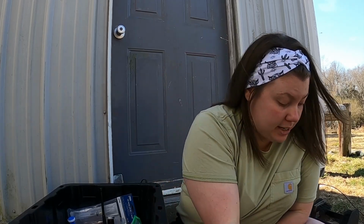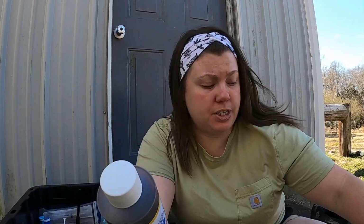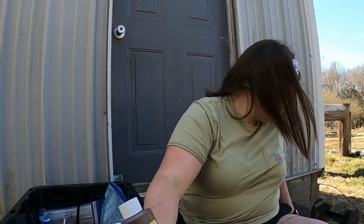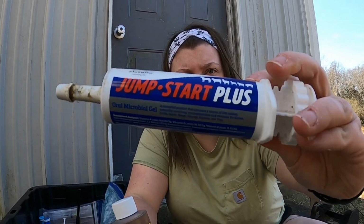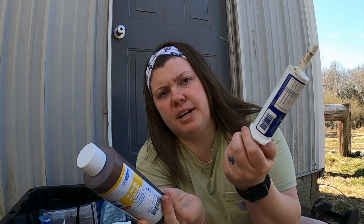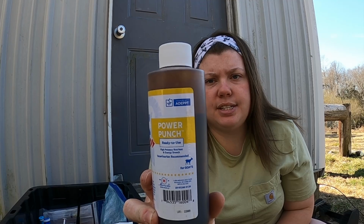Also, I keep probiotics on hand. When I was talking about my nutrients earlier, I mentioned I have something I like a little better, and that's this Power Punch or Jump Start. One of these is my go-to now. I like Jump Start because it's a paste and we're not going to accidentally get this in our lungs. Power Punch also works. It's just a lot of vitamins and minerals to get us going, a little sugar, a little energy, more so for mom than baby. If baby needs something like that, we're going to go with colostrum paste. But for mom, something like this if we're having a little bit of a hard time.